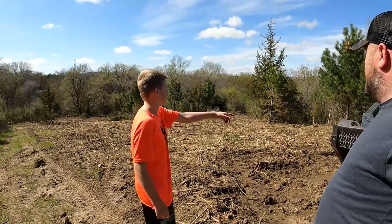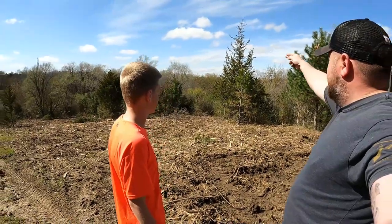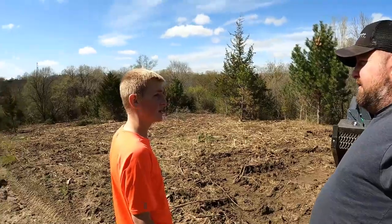What are you doing now? Are you going to just throw through here? I'm trying to cut a perimeter around the property so we can have a trail going around. I'll put a fence down later.